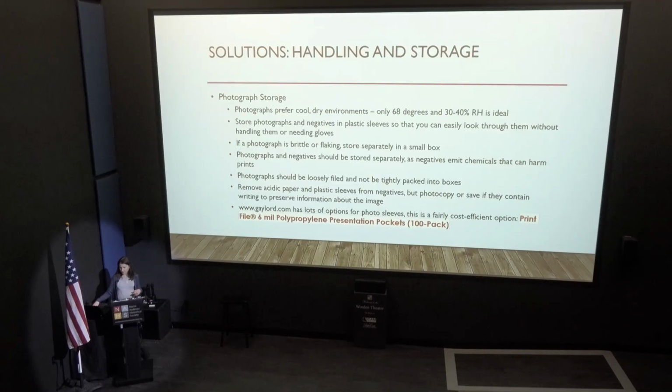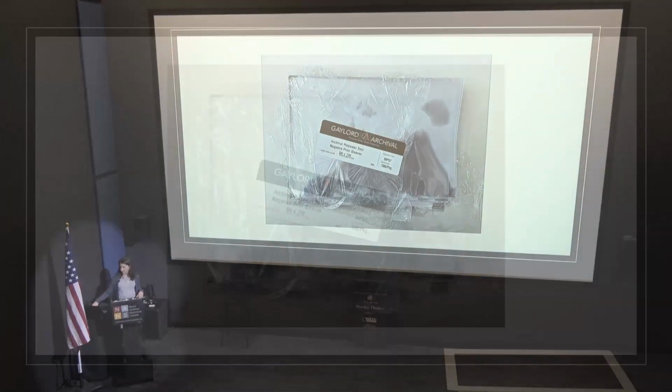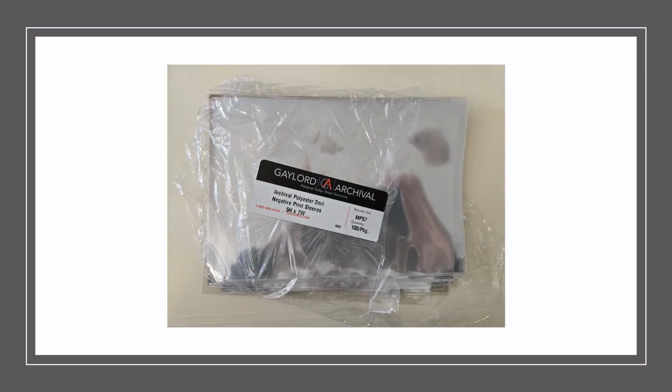I usually use Gaylord for buying photo sleeves. I wrote this one down: Print file 6 mil polypropylene presentation pockets, 100 pack. Here's some sleeves that we have here. You can also sometimes find negative print sleeves, which can be used for photographs as well, and sometimes they're a little bit cheaper.